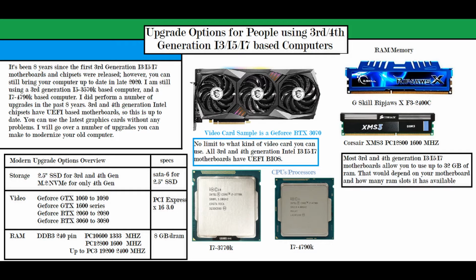The way I kept them up to date was by making a few upgrades, but it's been 8 years since the first third generation i3, i5, i7 motherboard and chipsets were released. However, you can still bring your computer up to date in late 2020.